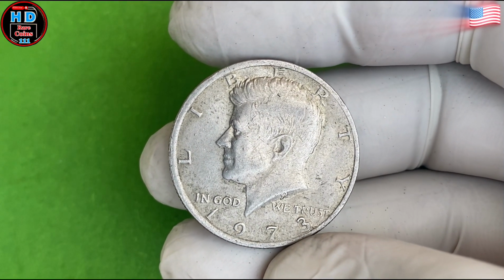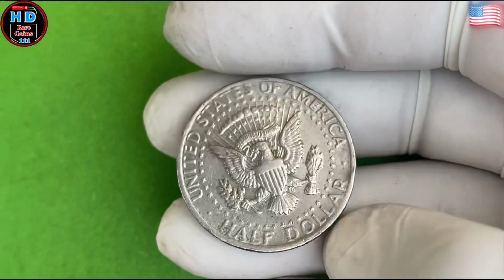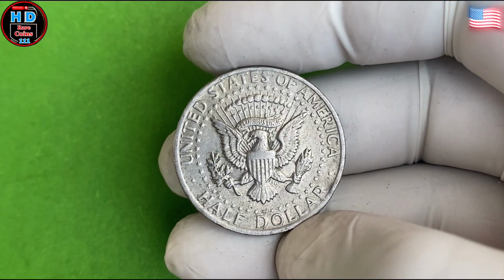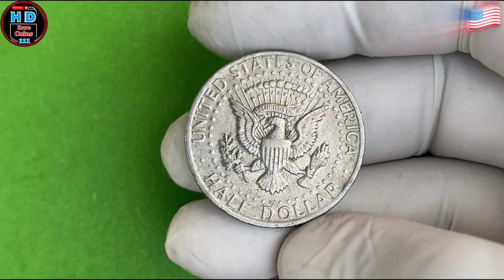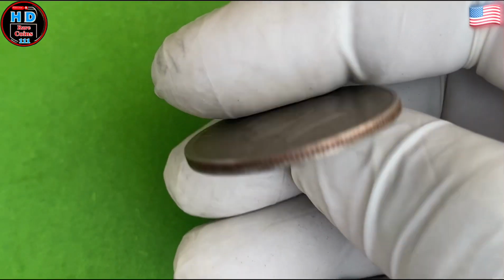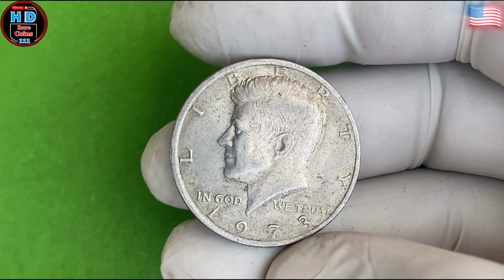Looking at the coin itself, the Kennedy half-dollar is instantly recognizable. The obverse side features the profile of President John F. Kennedy, beautifully rendered by artist Gilroy Roberts. His image is dignified, symbolizing the enduring respect Americans have for the late president. The reverse side showcases the iconic presidential seal, a symbol of the power and unity of the United States. While the material may have changed, the design remained timeless. And it's that design that makes the 1973 coin so special.